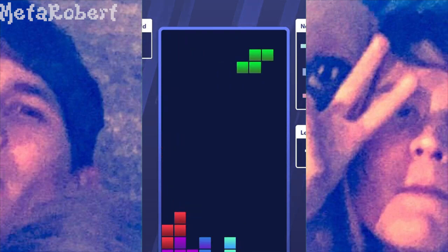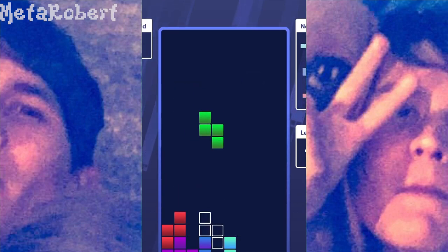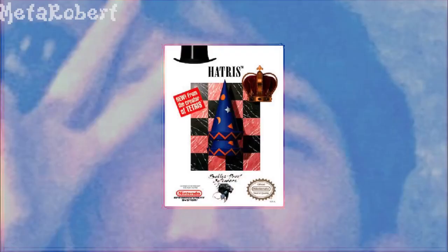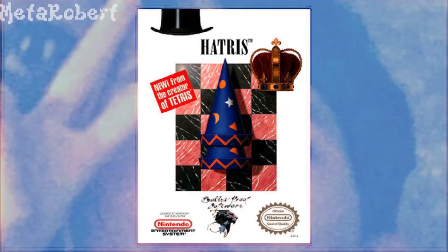Yeah, I don't have much to say, it's really just Tetris, but on mobile. Wow, what an achievement. What do you even want me to talk about? About how this game is perfect because of its simple, easy to pick up and play yet addicting nature? Nah, I don't really think so. At least it's probably better than Hattris. Seriously, Hattris?